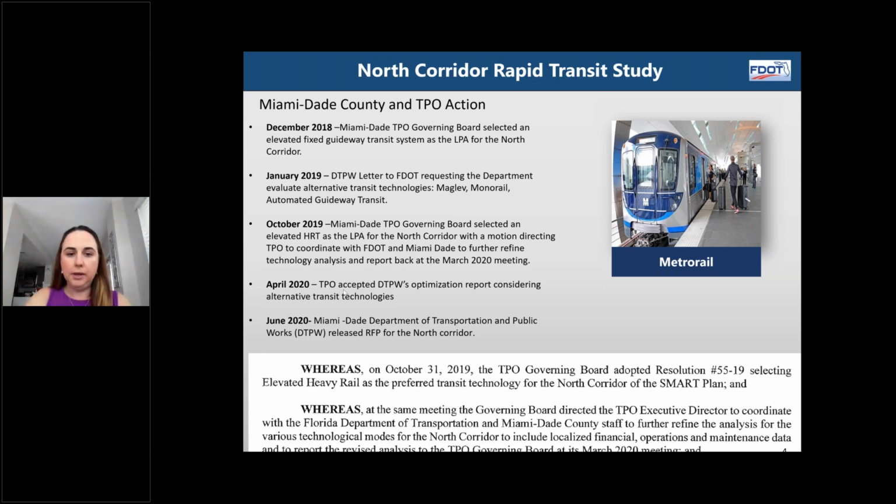In April of 2020, DTPW returned to the TPO board and presented an optimization report that did look at additional transit technologies. June of 2020, the Miami-Dade DTPW did issue an RFP for the North Corridor that is open to various technologies, and that RFP process is currently underway.